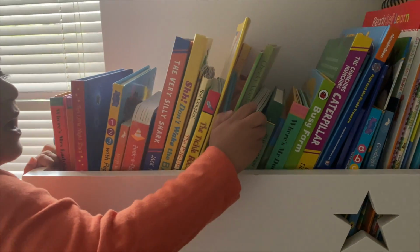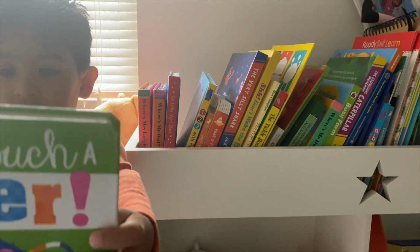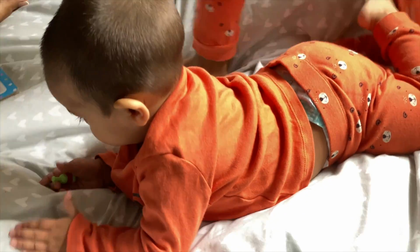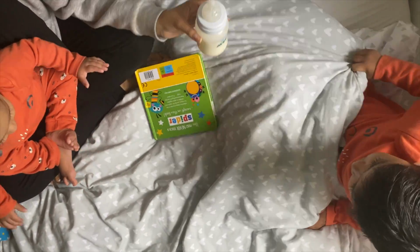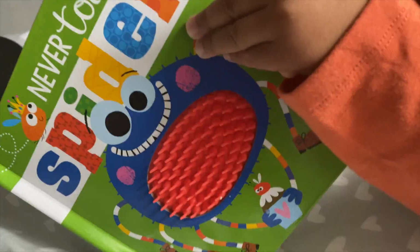Which one? You want the spider one? You want this spider one? See what you do? It's your go. Yours. And this is yours. Oh, are you getting into bed? Are you getting into bed? Okay, show mommy with this one. We say, okay.